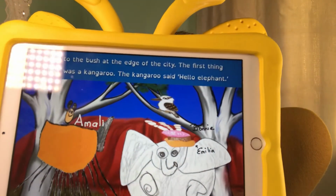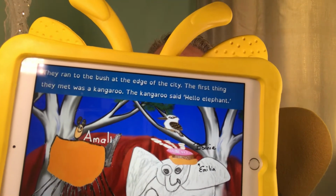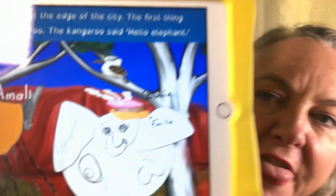They ran to the bush at the edge of the city. The first thing they met was a kangaroo. He's eating his gum leaves. The kangaroo said, hello, elephant. And Amali drew the kangaroo and Asha drew the elephant. And of course, Bonnie drew the delicious cake. Oh, and don't forget Amelia, who did the very cute orange snake.